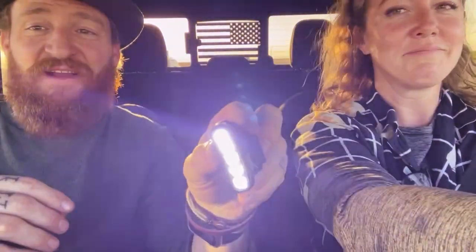I just thought we'd chime back in. This little light doesn't mess around. That's a handy little light right there. Hey, Nikki. Blind the driver. Genius. This Jeep's like the perfect width for shooting this stuff.